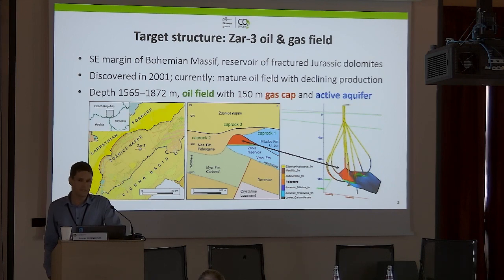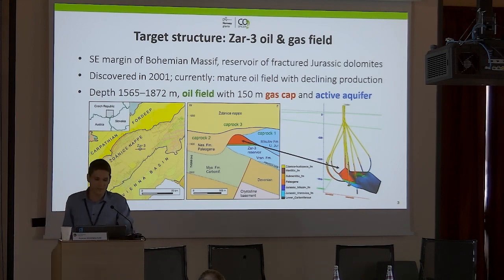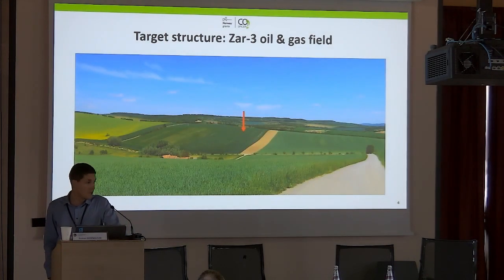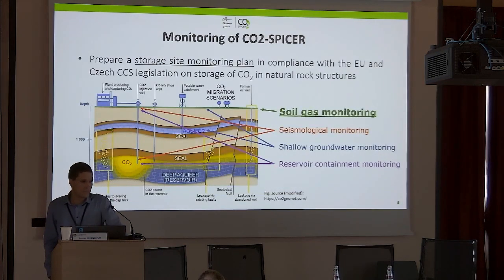And actually, it's a major oil field with declining production. So there was a discussion about next steps with this field, and it was selected as suitable for a pilot CCS project in the Czech Republic. By the way, this is the field, quite nice landscape. There are two well hubs. It's not possible to see them from this part, but for example, people are likely fine with oil production being there because of money to the budget, etc. So the public acceptance is quite nice, I think, there.